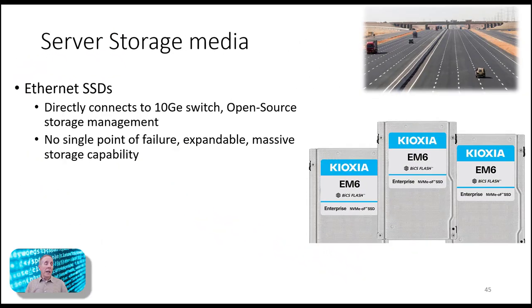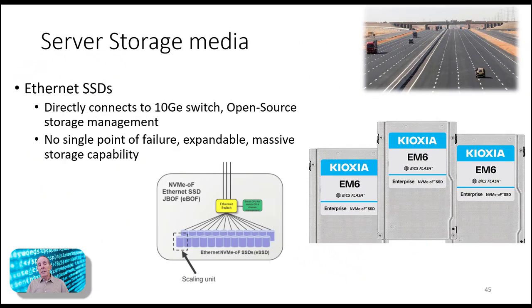Now, the last storage media that we're going to talk about is something that's recent. It's called Ethernet SSDs. Basically, we're going to take an SSD and directly connect it to a 10 gig switch port. We're going to use open source storage management software. There's no single point of failure. It's expandable, and we can get massive storage capability.